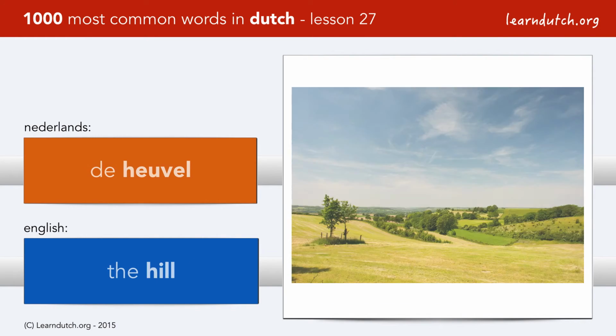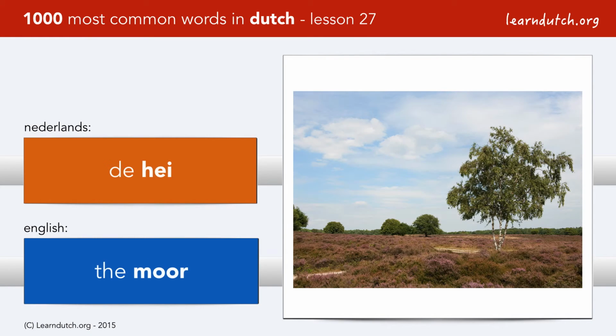And de heuvel. De hei. This type of landscape is what you will see a lot in the Netherlands.